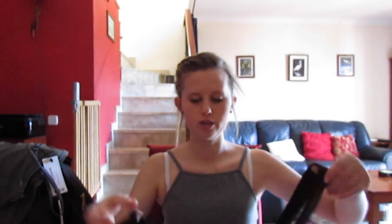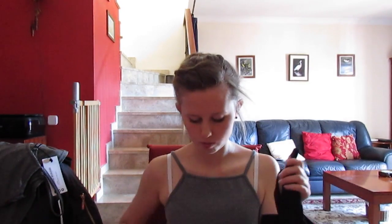And I really like this top so much that I actually got it in black as well. So I have 2 of these ones. I haven't worn the black one yet. I have worn the white one though, but I'm sure I will be wearing this at some point very soon. So those are all the tops and, well, jackets, well, one jacket that I bought. Now I'm going to move on to the bottoms.